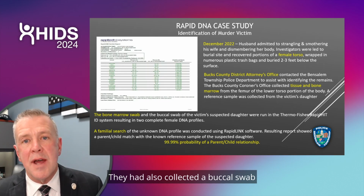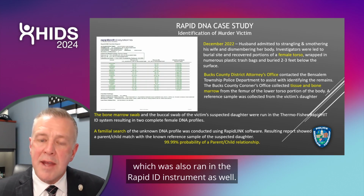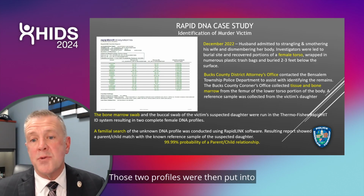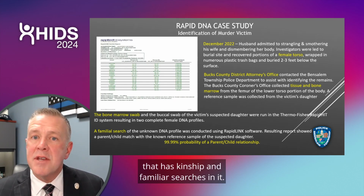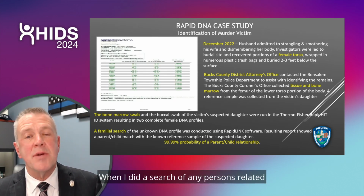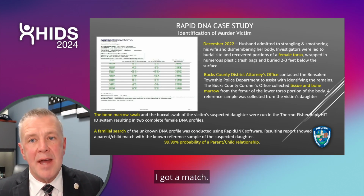They had also collected a buccal swab from the alleged daughter of the victim, which was also run in the RapidHIT ID instrument as well. Those two profiles were then put into the software that comes with the RapidHIT ID that has kinship and familial searches in it. When I did a search of any persons related to the unidentified body parts, I got a match.